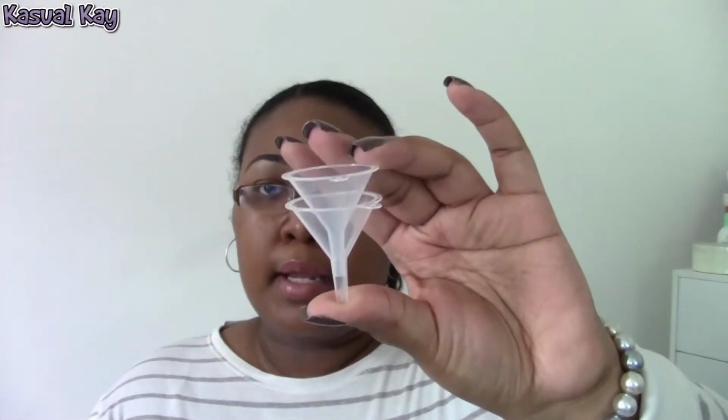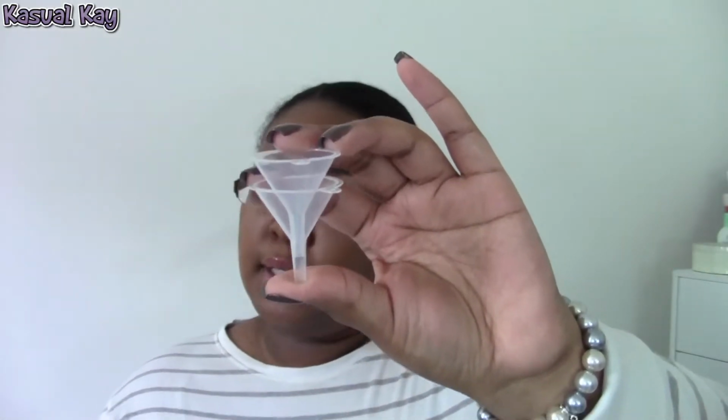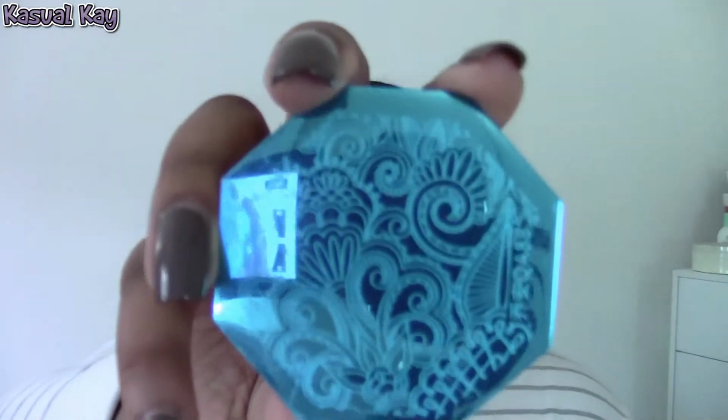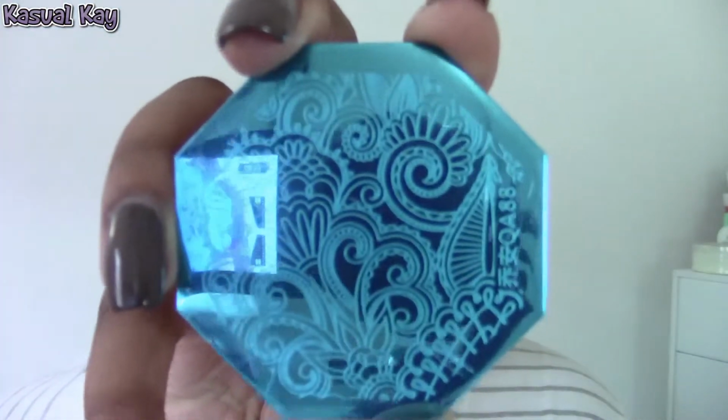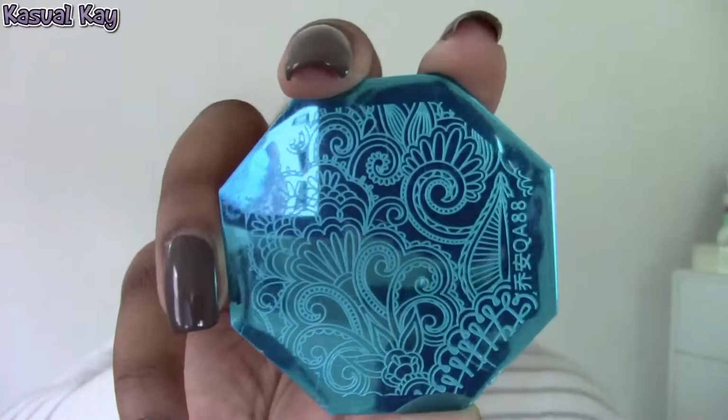Now, the order from Born Pretty Store comes with a little card letting you know about Born Pretty. I picked up some funnels because I wanted something that helped me put my top coats and base coat into the jars without making a big old mess. Then I picked up the infamous QA88 plate. I know you guys are already familiar with this. I don't even think I really need to show you, but I picked this plate up. And when I tell you guys, I cannot wait to get this video uploaded.